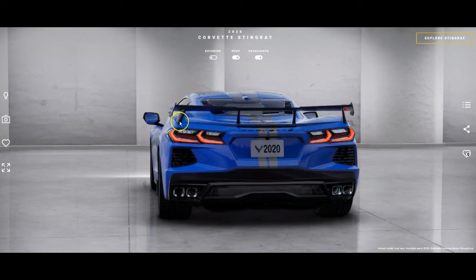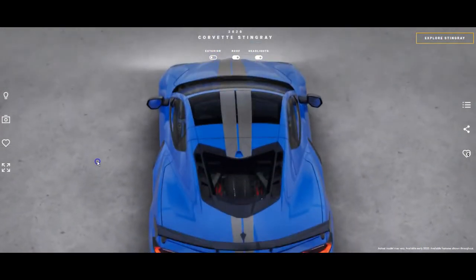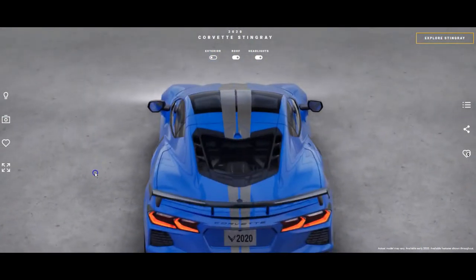I really like the fact that it's kind of accentuated with the haunches, and then going towards the center of the car, it kind of dips down and then comes back up again. I really, really like that design element. From the back, the width of the car, the stance, I think is just very appropriate. Yeah, the car is just beautiful, I think.